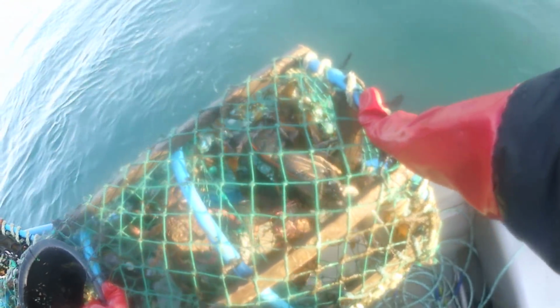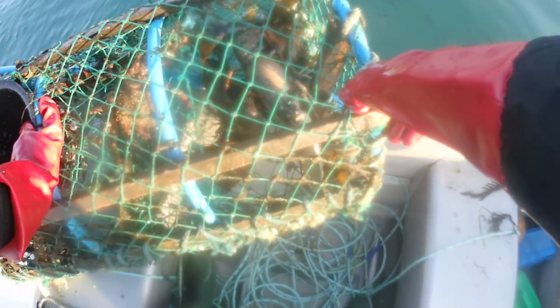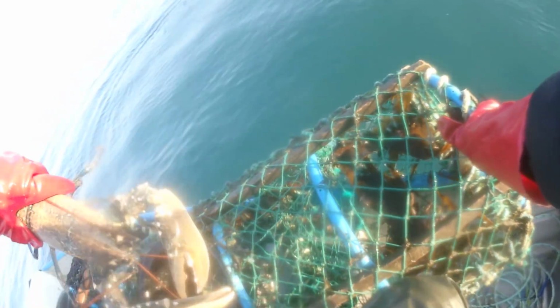Well, this has got something worth having by the looks of it. Holy cow, check that out. I wasn't expecting that. Another huge lobster. It's not as big as the other one, I don't think, but that's got to be probably four pounds. Well, what was a bad day yesterday is turning into a pretty good day today. I wonder if he was in it when it went all the way along. That's another beauty. Right, let's get the last pot.